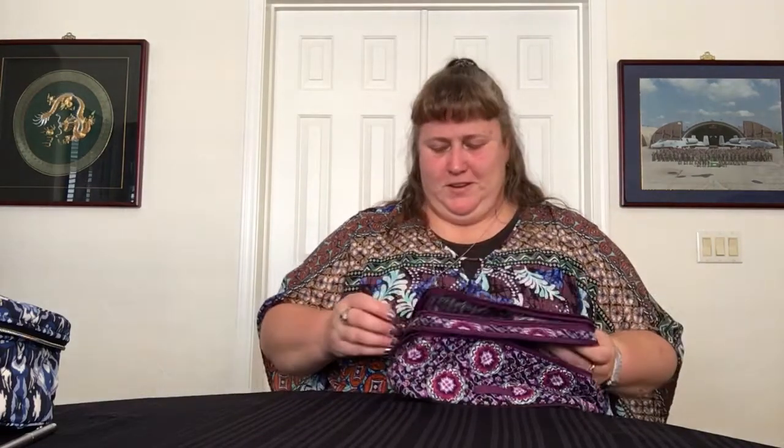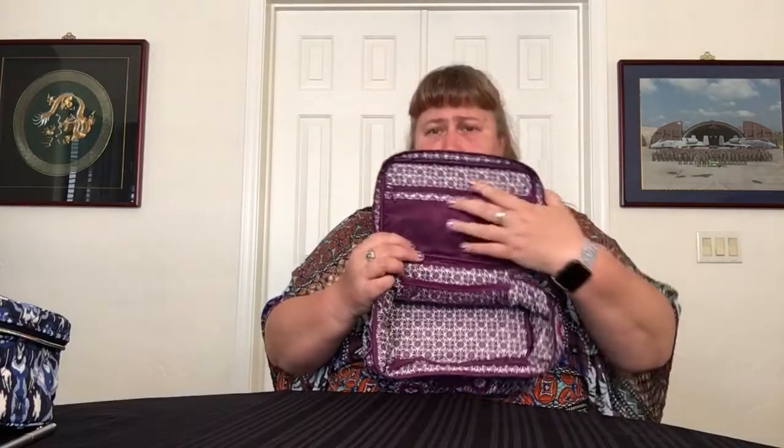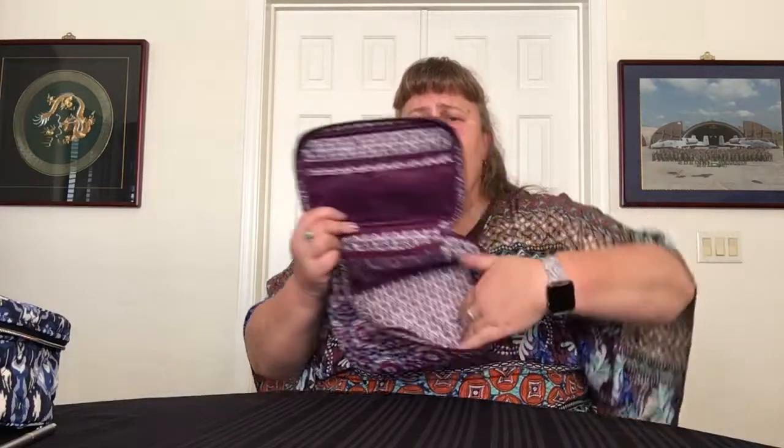Obviously, I haven't used this one. I have too many things, but here we go. So the top is a single zip, the bottom is a double zip. Mesh pocket on the bottom, mesh pocket there, 2 mesh pockets on the front, and that's it. So it's a little simpler, but very comparable.